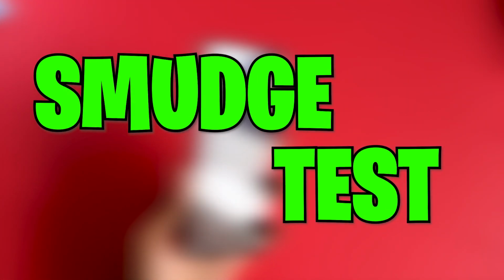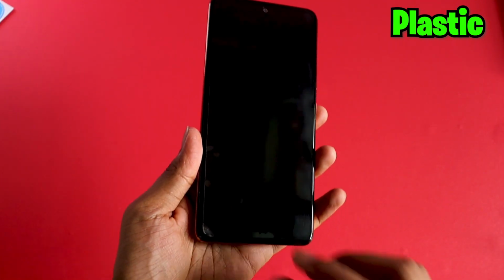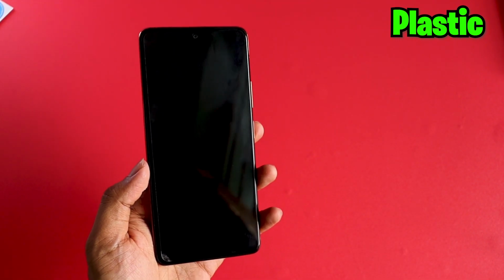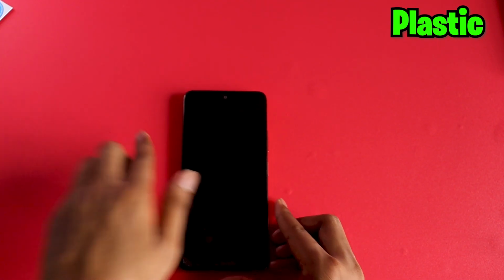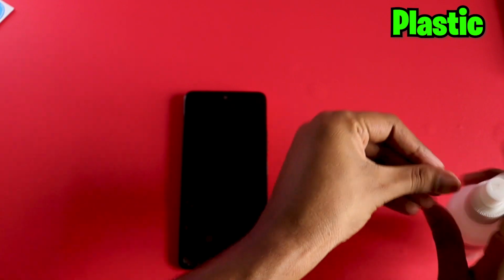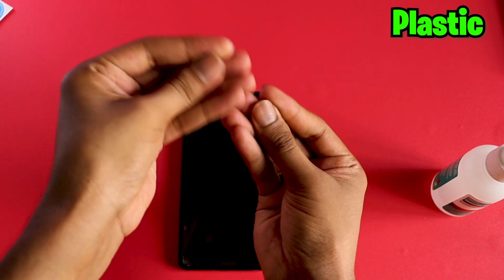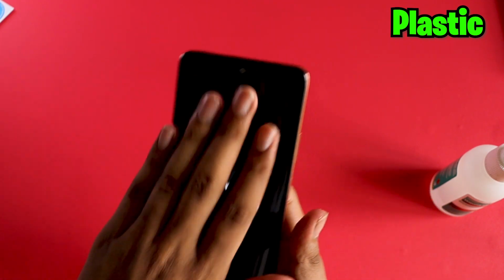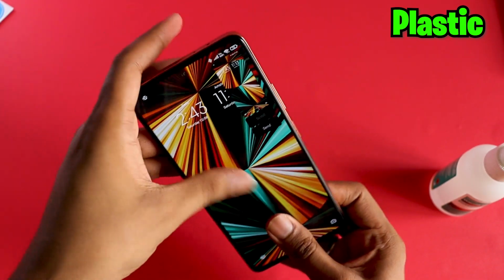So the first test that we are going to do is a smudge proof test. Right now I have a Redmi Note 10 Pro, and the screen protector on it is the basic one which comes pre-applied. It's a plastic-based screen protector, and I'm going to show you exactly why this thing is not even considered a screen protector. For the smudge test, I'm going to wet my fingers and apply a mixture of water and oil, so that it can mimic the behavior of dirty fingers. Then I'm just going to use my phone and touch it and see how much of that this screen protector is capable of resisting.